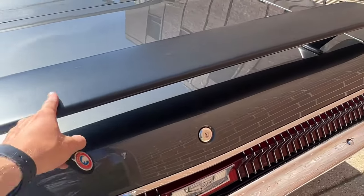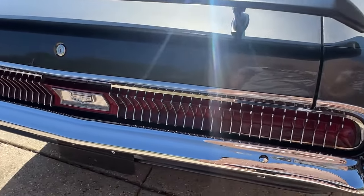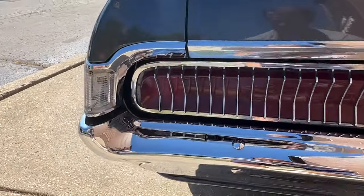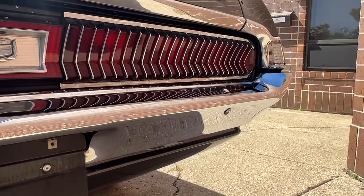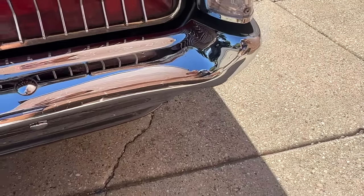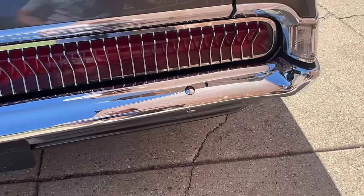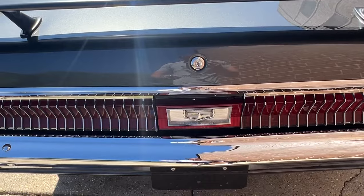Your spoiler, which looks installed recently, I would say. Bumper in the back, just as nice as the front bumper. See two little marks there, but just as nice. Let me go ahead and pop the trunk for you.